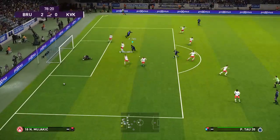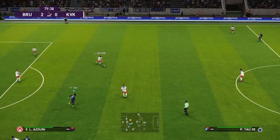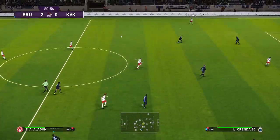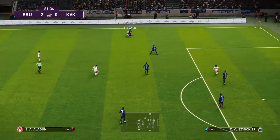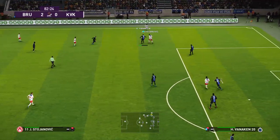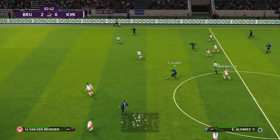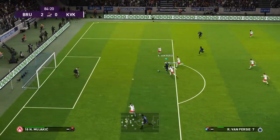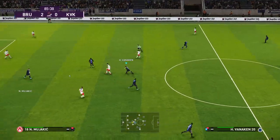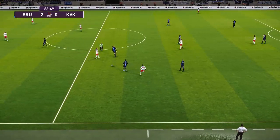Van Persie, it's Van Persie! Pass it over to the other flank. More than happy to take the muscular approach. Good challenge, he just stood firm. Van Persie. Oh, he's broken. He's gone for it! Just brushed off the ball there. Well, that's a foul. Free kick's been given.